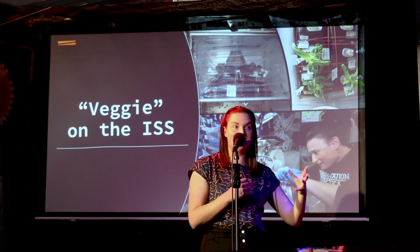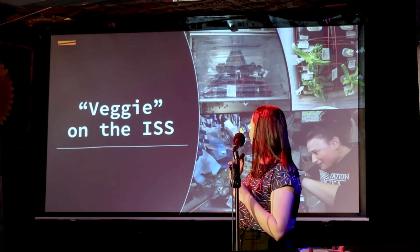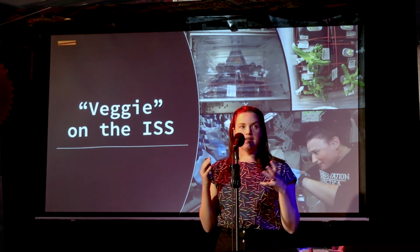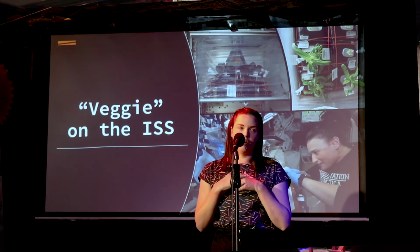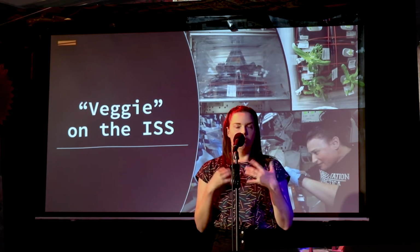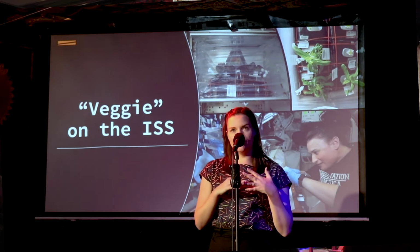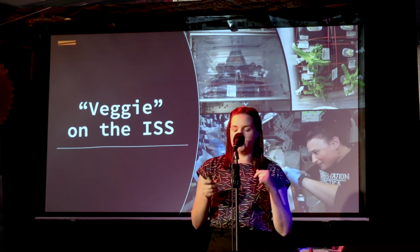If you can get the seed there and you can get its environment right, you're going to be able to grow. Since Veggie, they've also got another system that they're testing out on the space station. And this is a more enclosed environment. So this is what we call a temperature or environmental controlled unit. So you can control the humidity, you control the different gas concentrations, you can control the light environment. It's not an open system like this one.